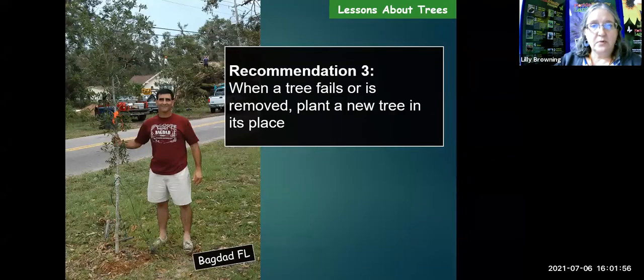Their recommendation number 3, and I kind of touched on this: when a tree fails or is removed, don't give up on trees. Plant a new tree in its place. Trees are very important. We need them. But when you plant that new tree, make a wise decision as to tree type and the site conditions that you have. Planting it correctly, this doesn't even really cover that. Maybe we'll do another class on planting new trees.